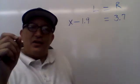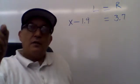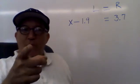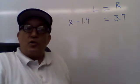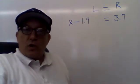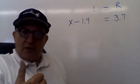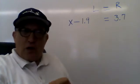Once again, this is the fourth equation. It is identical algebraically to the third equation, the one right before it. x minus a number equals a number. There's no difference algebraically. We're going to approach this the same way. What do we want to do to each side, keeping in mind the goal is to get the x by itself? We see that minus 1.9. We want to add 1.9.